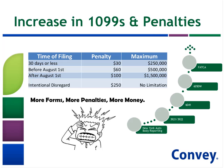You have New York auto body reporting. You have 3921, 3922, 6041, 6050W, which brought us Form 1099K. And most recently, we've heard a lot of things around FATCA. All of these big pieces of legislation have ultimately been driving a lot of change in the industry, and a lot more additional requirements and a lot more additional penalties.